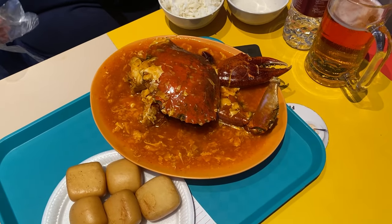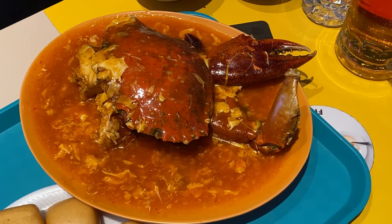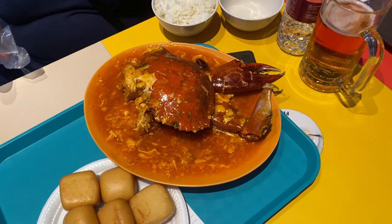We ordered satay, and here is my chili crab, so yay, finally some chili crab. Gonna suck out the meat from the claw. Ooh, it's more sweet than chili. Very tangy, but really juicy. That crab is really delicious.